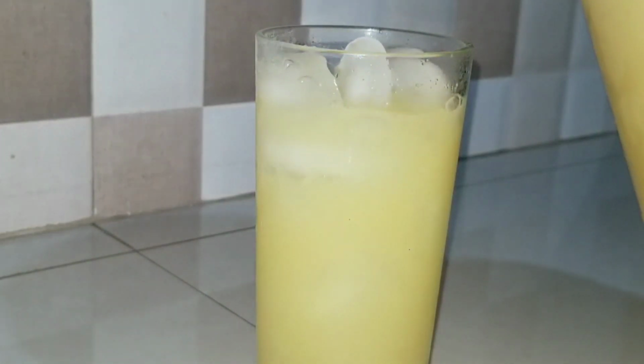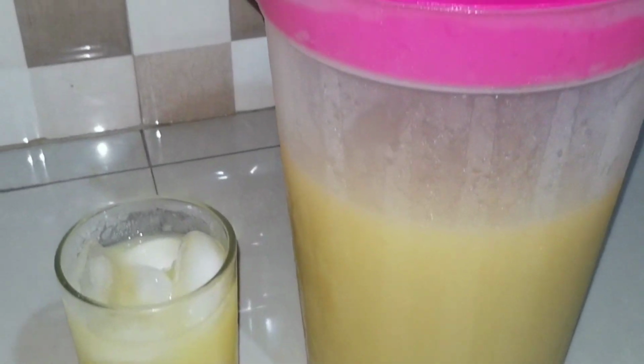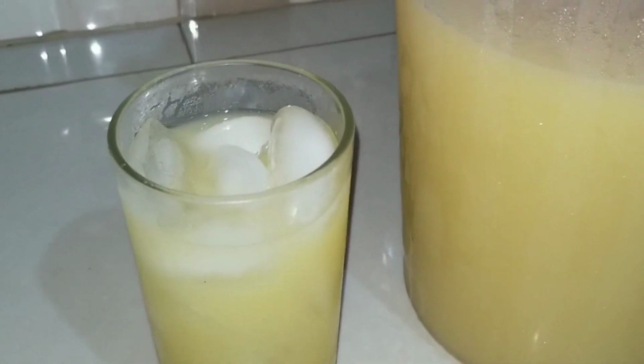Here's my natural blended juice and this is some pineapple, star fruit, apple and a splash of ginger. Now guys, I guarantee you that this juice is really refreshing and you should try it. I guarantee you, you'll love it.